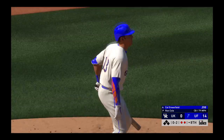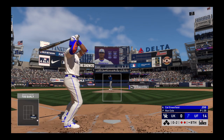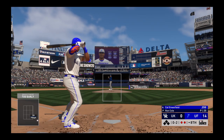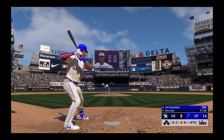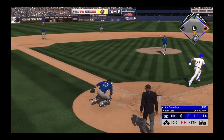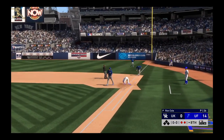Oh, why did I consider swinging at that? Woo, that was an ugly swing. If I'm pitching right now, I'm throwing that same pitch again. That was ugly. Breaking ball swung on in the dirt. Kessler recovers. Throw to first is in time, and the inning is over.